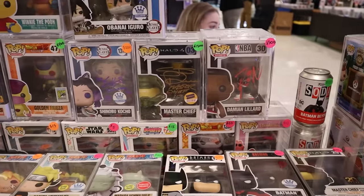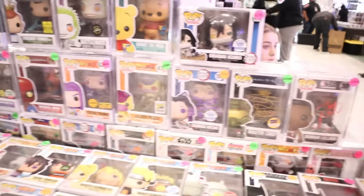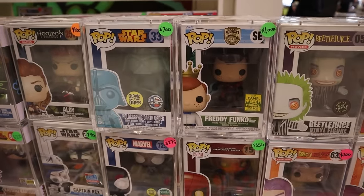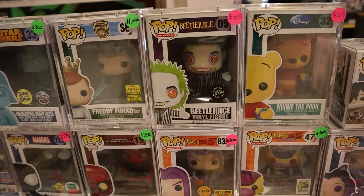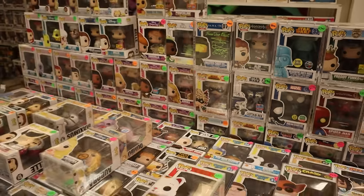But there's another good one right here, guys, with the Blockbuster Master Chief. That one is signed as well. He's got some good ones, guys, if you want to check out some other grails, like the Darth Vader that's right here. What else we got? The Spartan Freddy. We have the Beetlejuice Chase, Winnie the Pooh, even Aloy. I mean, he's got some good stuff.